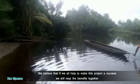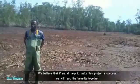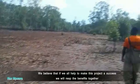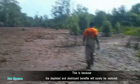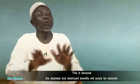We believe that if we all help Hen Mpoano to make this project a success, we will reap the benefits together. This is because the depleted and destroyed benefits will surely be restored for us.